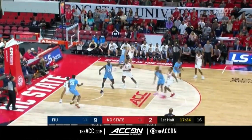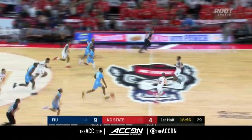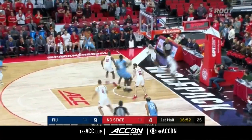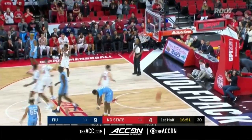DJ Bryce from the foul line gets it to fall. It's a luxury to have. And the rebound finds Andrews. That matched up Brewer with Chris Likes, and they're similar players. Manny Bates with his first block shot of the night, and FIU is out of bounds.